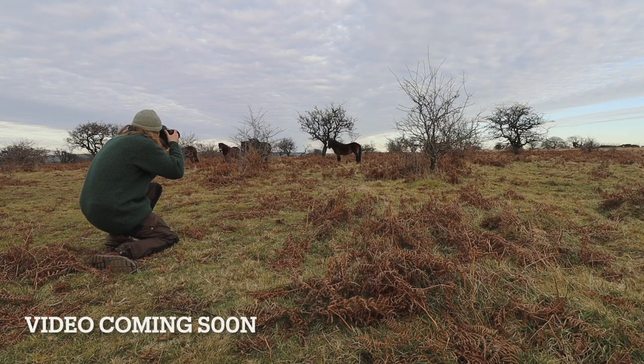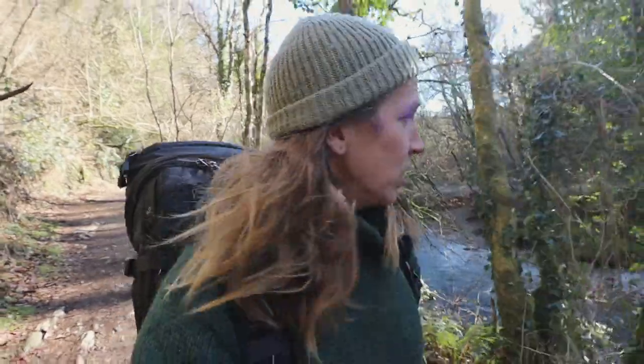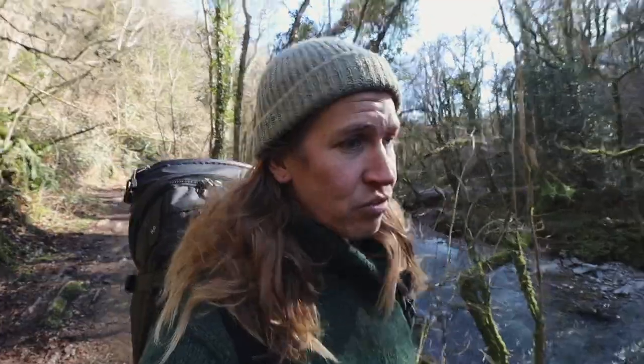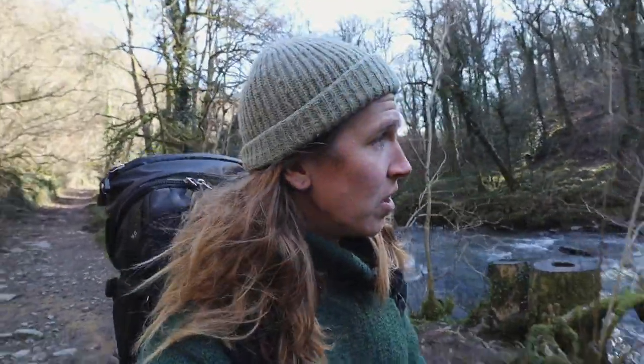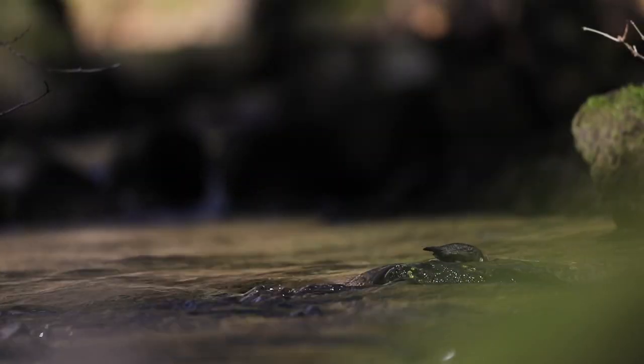And that's mostly because later on, I want to go up onto Exmoor and I want to photograph the Exmoor ponies. I've got a plan for some images and I thought it'd be really cool to bring you guys with me. So I'm essentially just gonna be pottering around up and down this river, trying to find some dippers. And hopefully we get lucky, because this is a time of year, for anybody that's interested, where you should be able to find and photograph dippers with nesting material in their beaks.